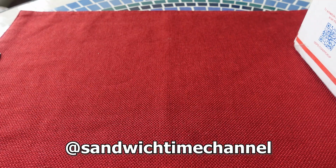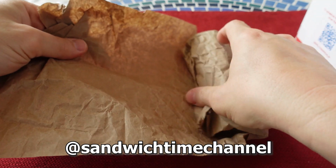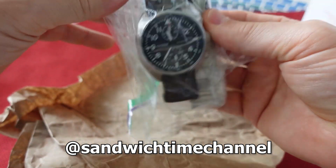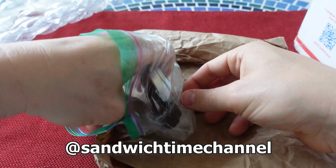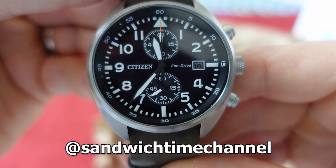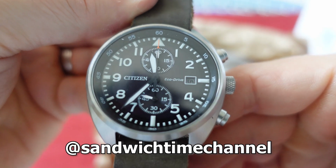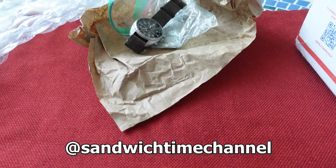Four watches, alrighty, packed very, very well. First watch here. Okay, a Citizen, yes. I love getting Citizens on the channel. I really do. It's one of my favorites. And this is a really cool pilot style chrono. I really love Eco-Drive and everything that entails. Awesome. Very excited about that one.